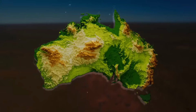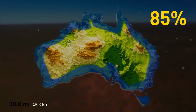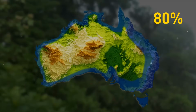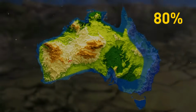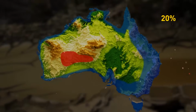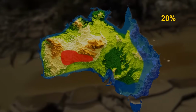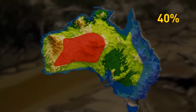The dryness of Australia ensures that 85% of the population lives within 30 miles of the coast, and 80% of them live along the eastern side, where rainfall is more common. But although there is an overall lack of rainfall, only 20% of Australia is unlivable desert, and only 40% is considered not habitable by human standards.